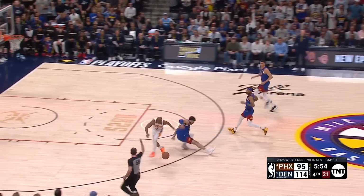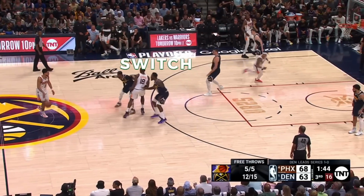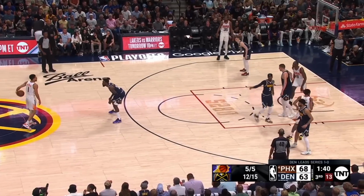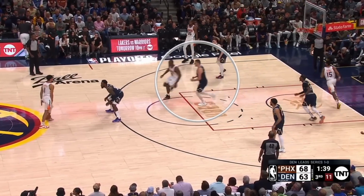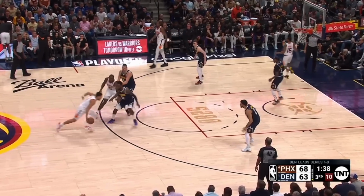Because the Nuggets are versatile, they can switch the screens that don't involve Jokic without any worry. And this is a perfect example, because when Jokic comes out to hedge on Booker's left, Jeff Green still contains him going right.